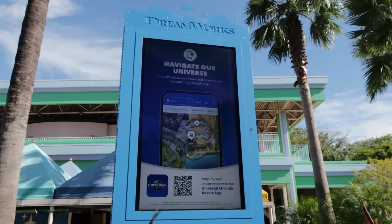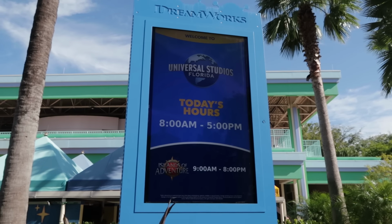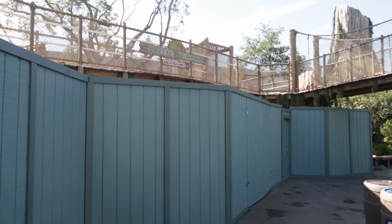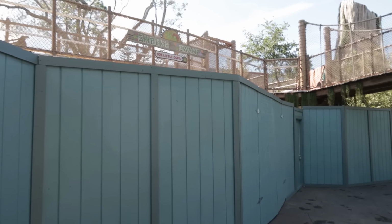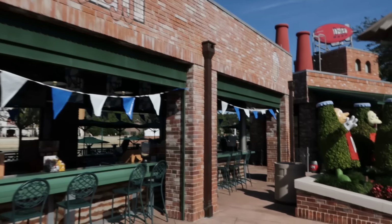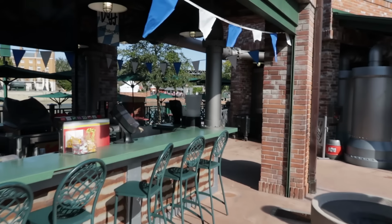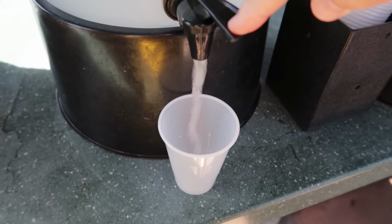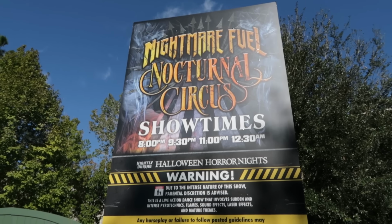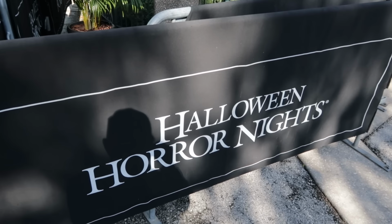Well, look at this. The new wait time signboard outside of DreamWorks Land is fully functional. Shrek Swamp for Little Ogres still has the construction walls up, and I can hear sawing going on behind the construction walls. With only a high of 72 degrees today, doesn't matter. The Duff Brewery still has the water buckets out. With the cooler weather we're having this week, it is the best time to visit Halloween Horror Nights.